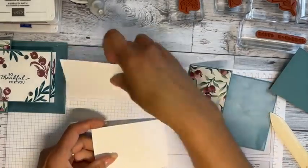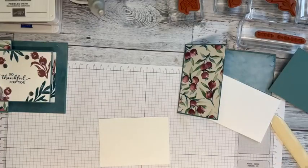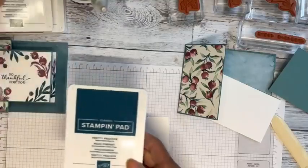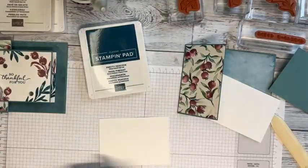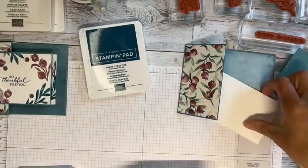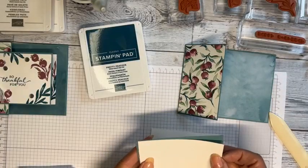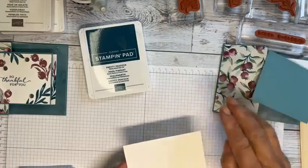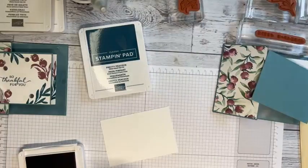Okay, so before I do anything, I'm going to stamp on here because I want to get that all done. Let's see, and I'm going to be using Pretty Peacock and Moody Mauve. Okay, so let's see what I did there. Keep my big piece. I'll make sure I got the right piece here. So this is going to be the inside. I'm going to set that aside. So what I did is I grabbed the berries.